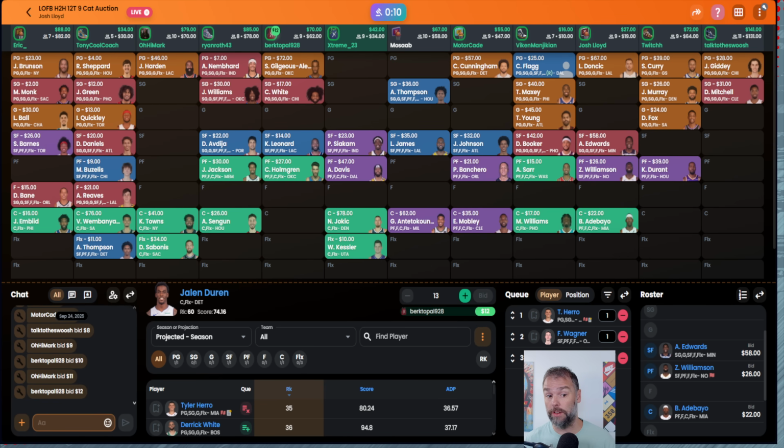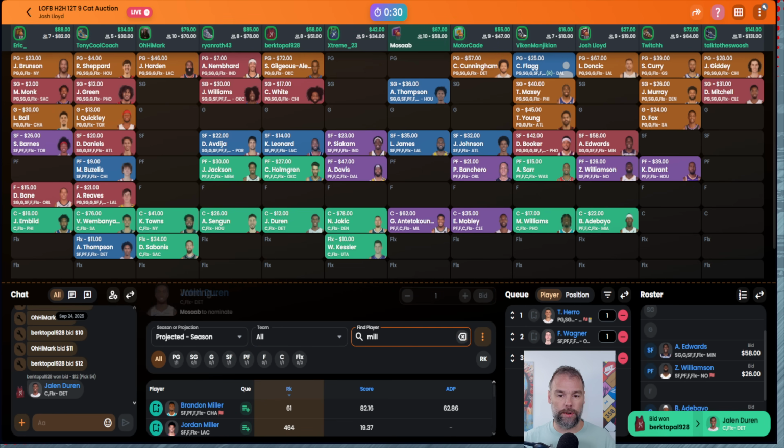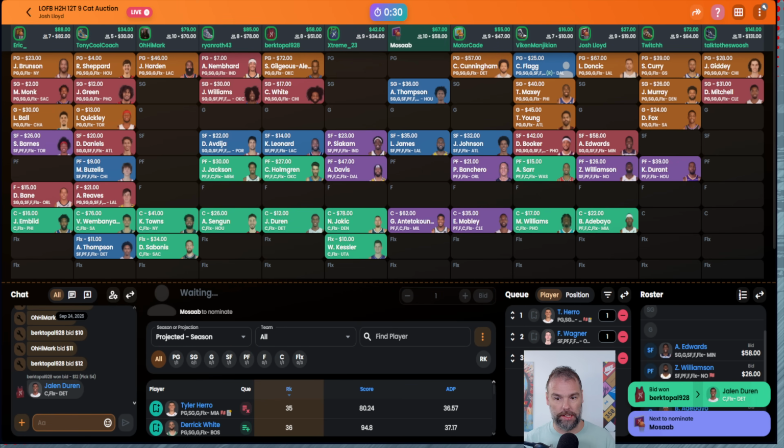Up to 11. Interesting. 12. I think we're going too high on Jalen Duren now. I think we may be misremembering who he is. Also, Brandon Miller, my dream of getting him for $10 is still alive. I don't know that it'll happen, but I'm incredibly interested in it.